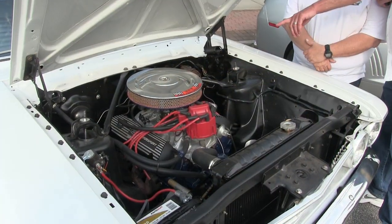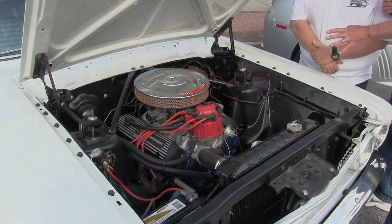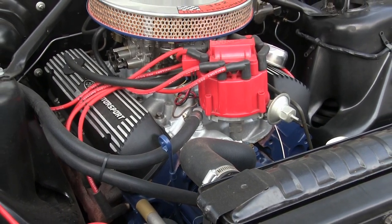There we go. High Performance 302 stamped right on the air cleaner. Aluminum intake, some really cool Ford Motorsport valve covers. You got it going on there, Dennis. Oh, thank you.